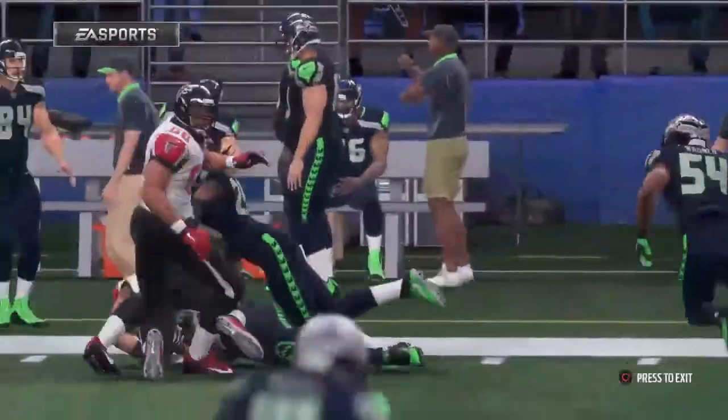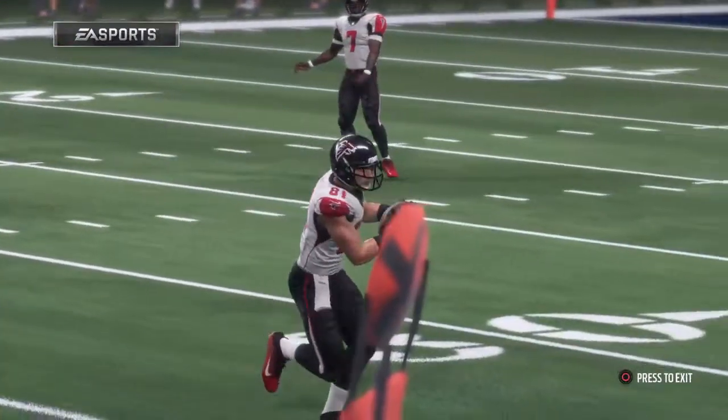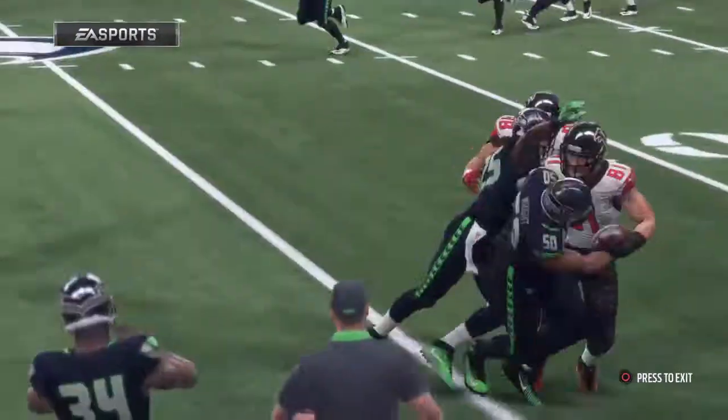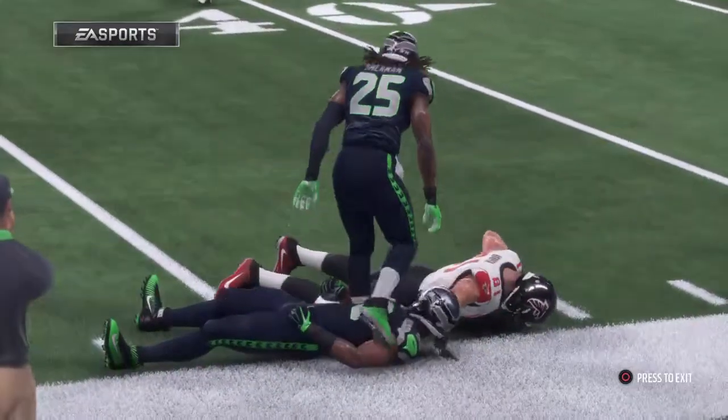He sure has. I like how they work the tight end on a nice little under route there. And if you're going to give him that much space, he's not even going to catch the football. He's going to run away from you a little bit, and that's exactly what he just did there, picking up extra yardage.